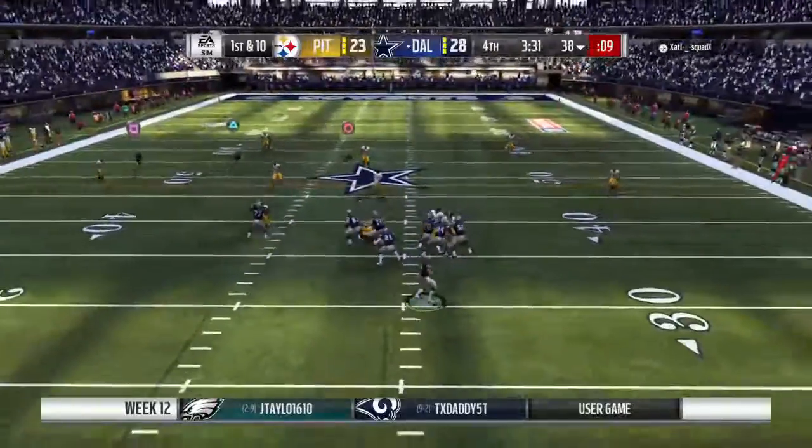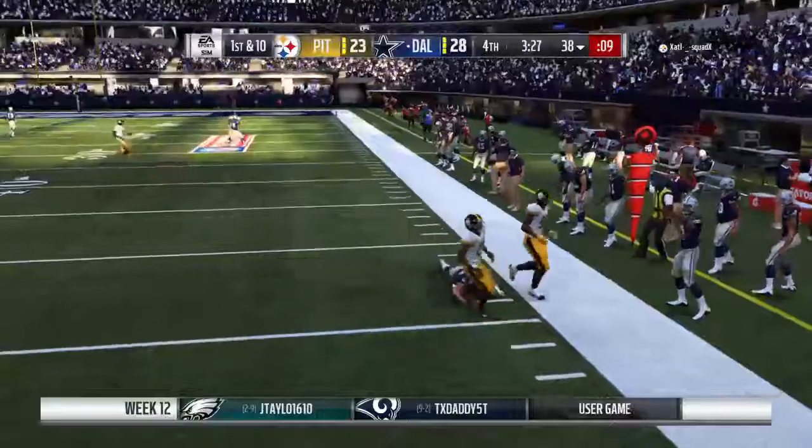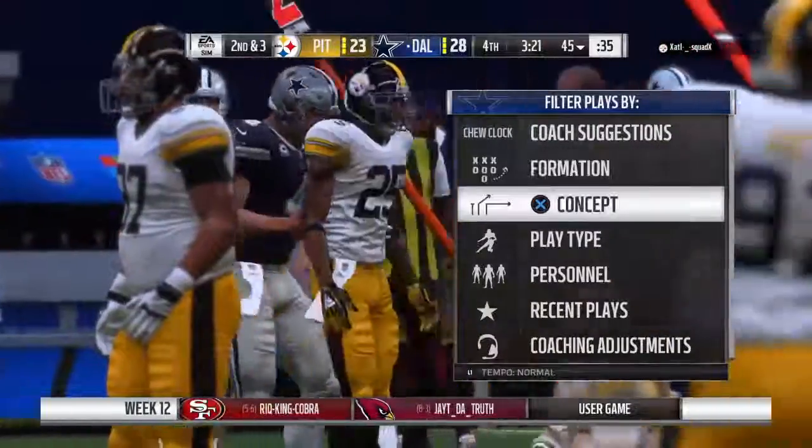Off play action to Elliott. Here's Prescott. They'll roll him out right. And some room to roam now. And avoids the contact by sliding. Nice work to get 7 out of that, and it's 2nd down.